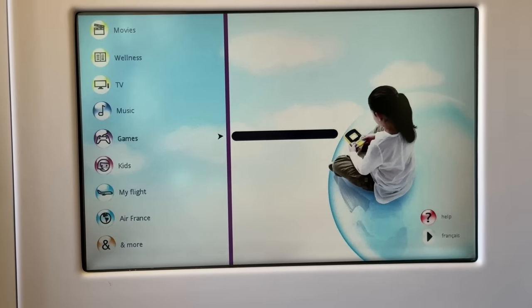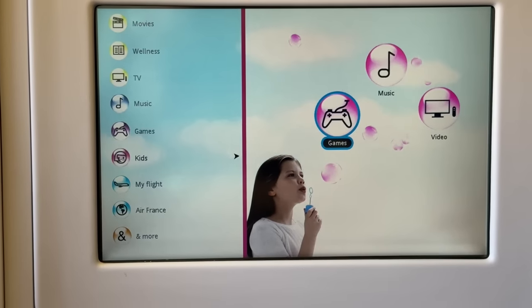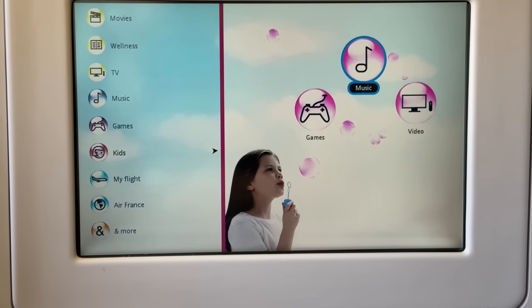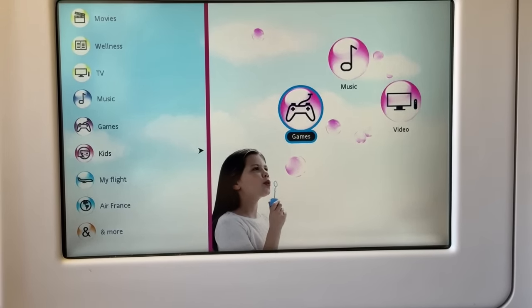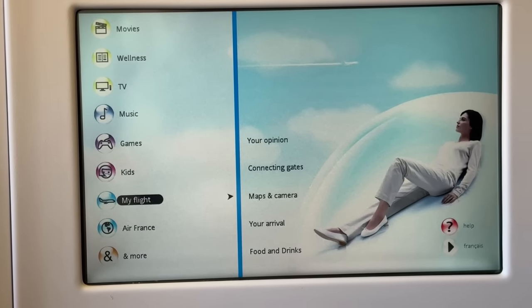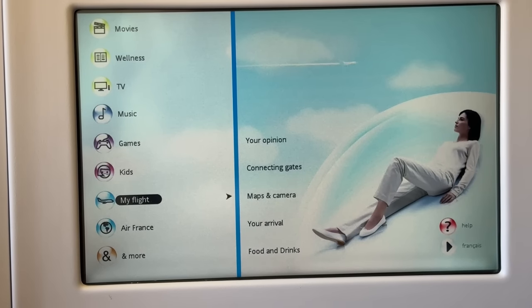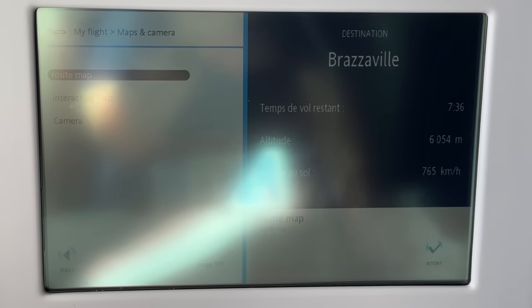The game section had a remarkable zero options to it. And then the kids section had these three sections of music, movies, and games just meant for kids. The My Flight tab had some interesting things, especially if you were arriving into Paris, where you could get information on your arrival and the connecting gates for those that needed to catch a later flight.